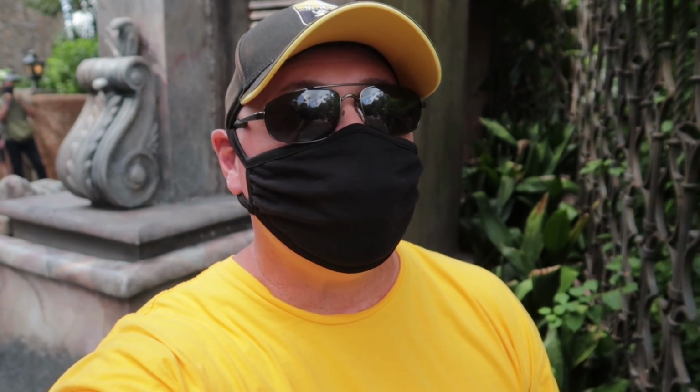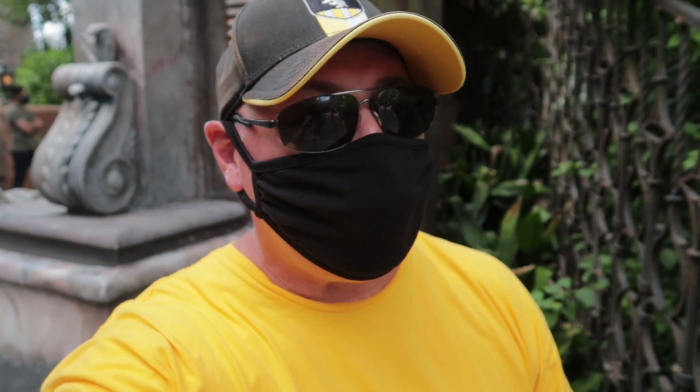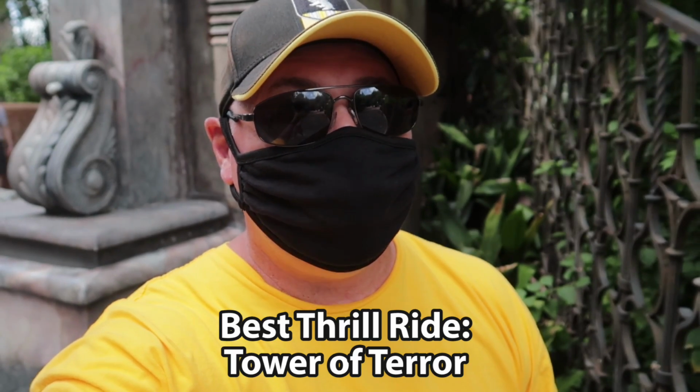Now the thing is, with the Tower of Terror, there are multiple drop sequences. Therefore, you never know what you're going to get when you go on this ride. Rock and Roller Coaster, you can kind of memorize the track. Not here. And that's the big thrilling part of this ride, is not knowing what you're going to get anytime you get on it. And for that reason, we named Tower of Terror the best thrill ride at Disney's Hollywood Studios.